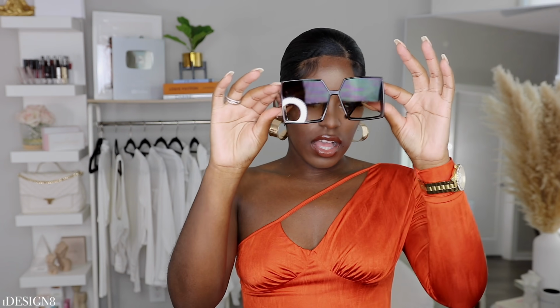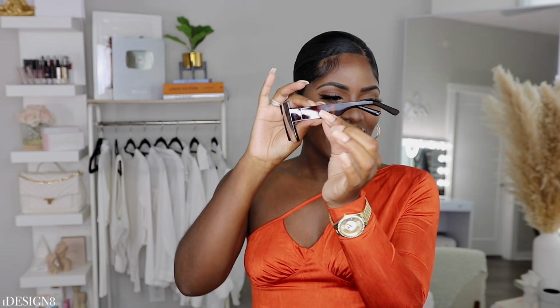And moving on, I did get some shades for the fall. I think this is going to be so cute. So these are the shades that I got, girl. These look very much like the ones in the Christian Dior store when I was in Vegas, and it just gives me that vibe. This is so cute. I am so in love with this.